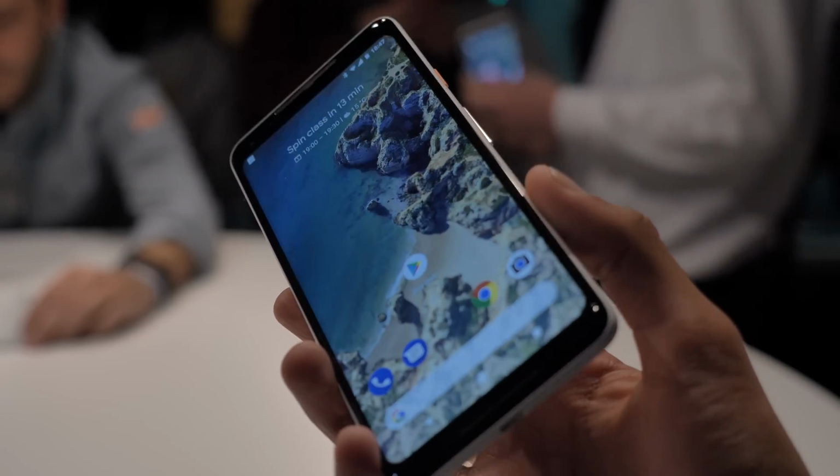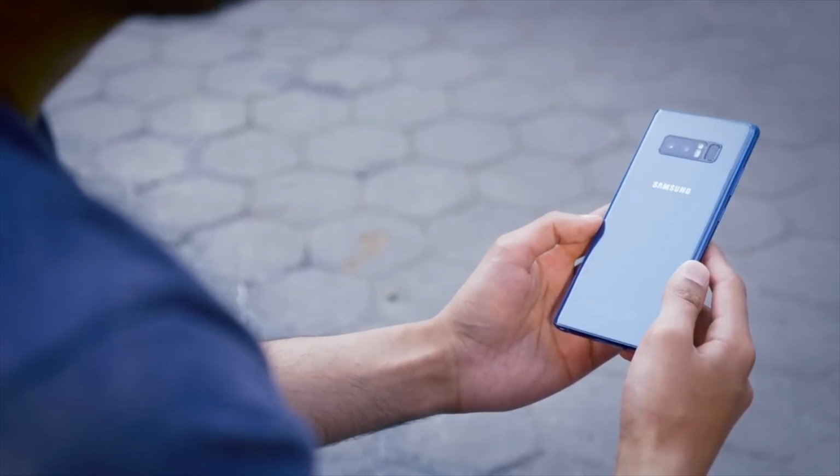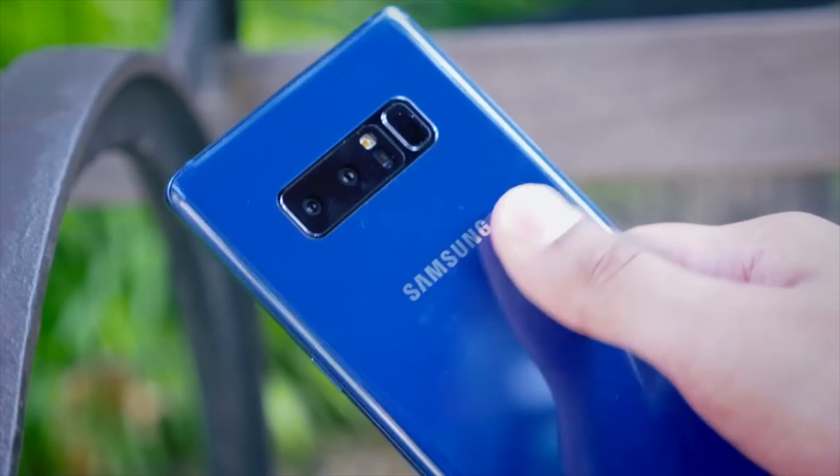Holding the two side by side in your hand, you'll notice the Pixel 2 XL feels not only far thinner, but also far lighter. The combination of these two specifications mean the Note 8 in comparison feels like a different level of heft. In terms of the way they look, it's always going to be a little bit more subjective. Whilst the Pixel 2 XL is surrounded by aluminium and glass, the Note 8 is covered with Gorilla Glass 5 on both the front and the rear.